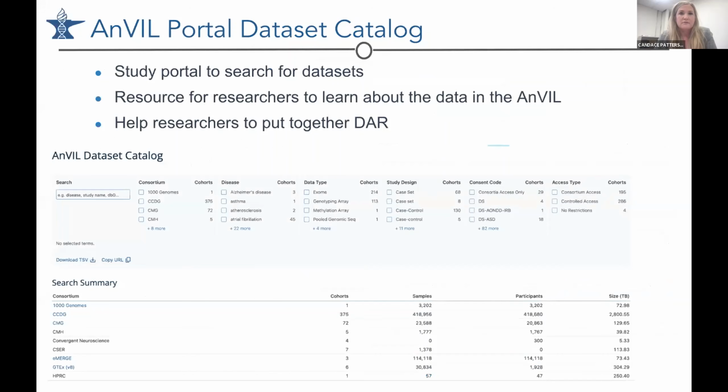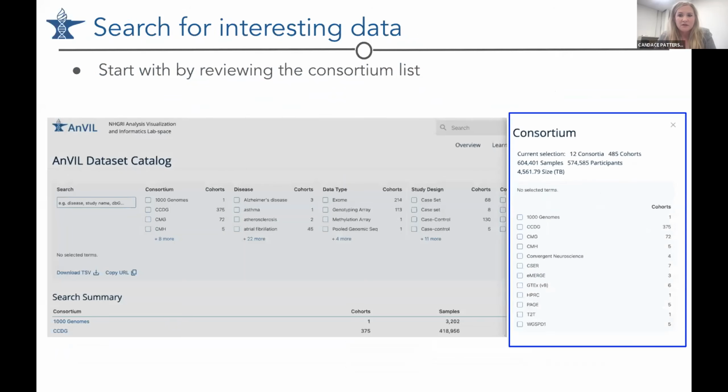So this is a good feature for how you could find data in AnVIL if you don't already have approval to go in and access the data. Since the data, besides the open access data sets, is all controlled access, in order for you to go into the workspaces, you would already have to have an approved data access request through dbGaP. So this gives you a summary of metadata that's available on the various studies, and you could make a decision on whether you would want to put together a data access request through dbGaP. Here, this is highlighting the consortia that have data currently in AnVIL.